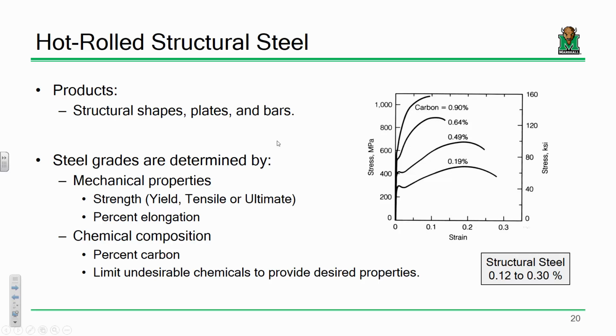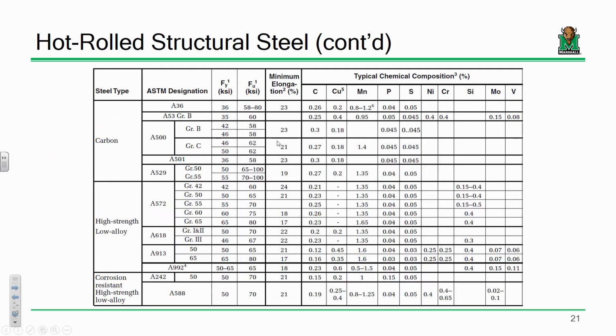But steel grades are determined by their exhibited yield strength, their exhibited tensile strength. You'll hear me use the term tensile strength and ultimate strength interchangeably, but they mean the same thing. They also are determined by their exhibited elongation, how much ductility they are exhibiting. Steel grades are determined by mechanical properties and then also by their chemical composition. What's their percent carbon? What's the percentage of various alloying agents present in the mix?